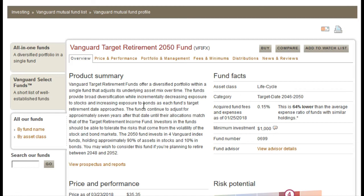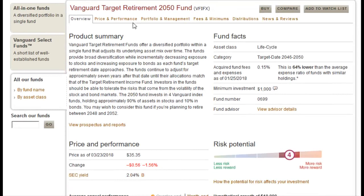So for me, what I do is I invest through E-Trade, which is a really great brokerage company. And in my retirement, a good portion of it is in my Vanguard VFIFX target retirement for 2050. But I also have some specific stocks and other things that I'm invested in. So that's why that particular option is going to work out well for me. But you just have to look through this stuff and make the best decision for your case-by-case scenario.